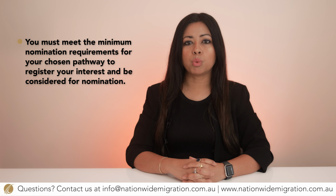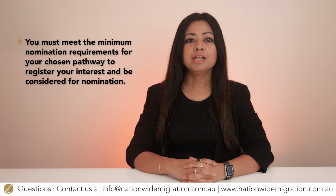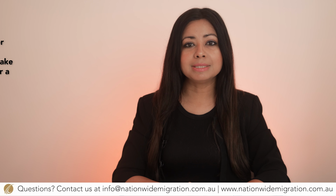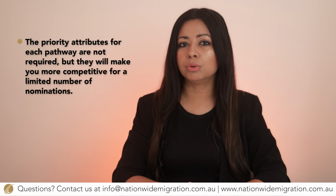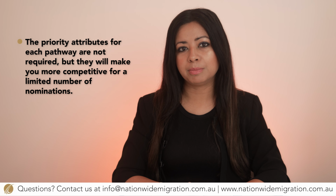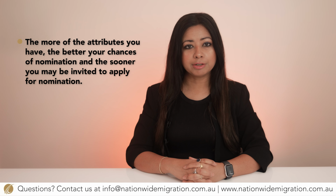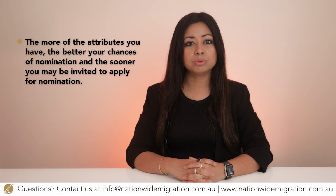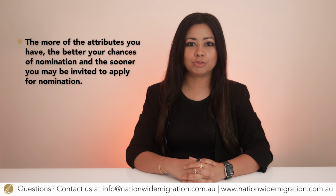Now, some important things to consider before we start looking at the nomination pathways are that you must meet the minimum nomination requirements for your chosen pathway to register your interest and be considered for nomination. The priority attributes for each pathway are not required, but they will make you more competitive for a limited number of nominations. The more of the attributes you have, the better your chances of nomination and the sooner you may be invited to apply for nomination.